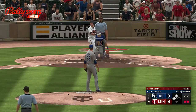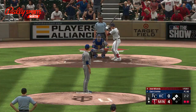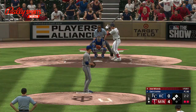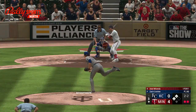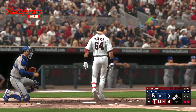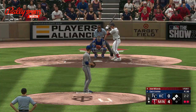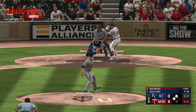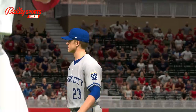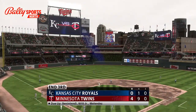And it's fouled away. Two-two, two down. And a foul ball. He stays alive. Very dominant with that fastball inside. Hitter's going to be conscious of that. Now you have the outer half of the plate to work with out there on the mound. Swing and a miss, and that is that. Three innings complete. It's the Twins four and the Royals nothing.